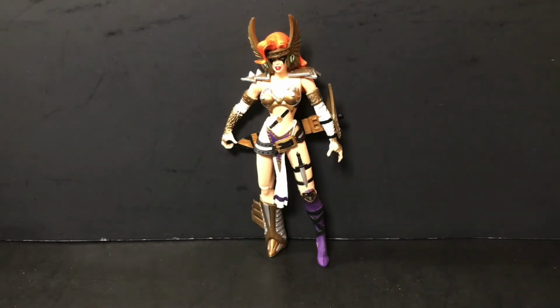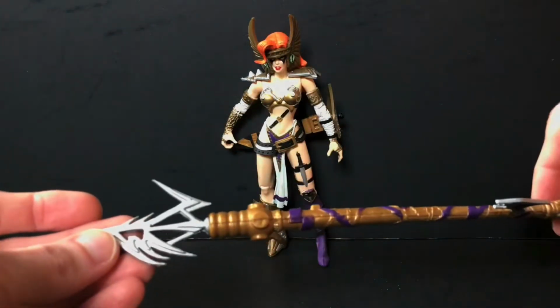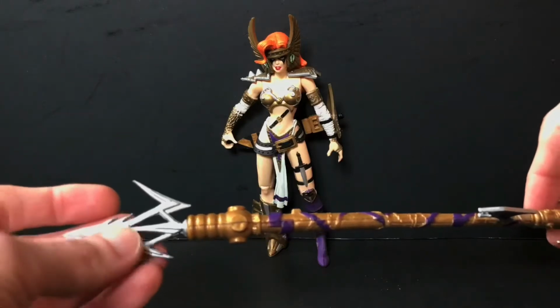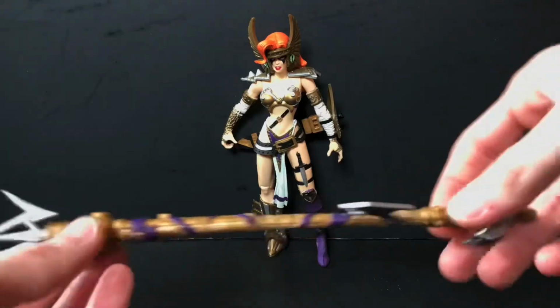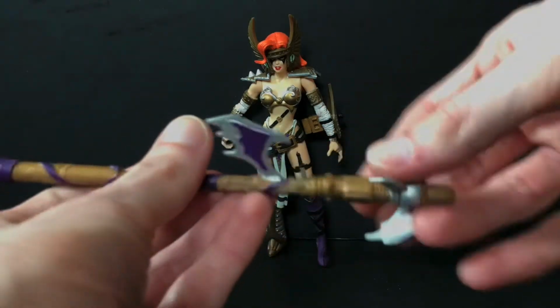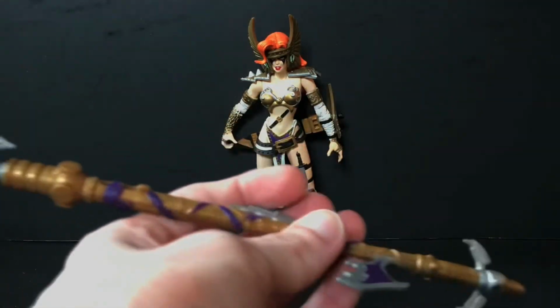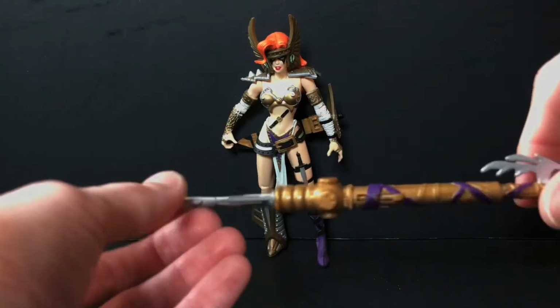Since I no longer have the packaging for this figure, let us move right along to the accessories, which she only really comes with one we're talking about anyways. She has another one that's on her person at the moment, but she comes with this big staff, spear, halberd thing. Something to note: it has little blades at the bottom, which this piece actually broke off on mine, but it's been glued on thanks to Mr. Brian, aka my dad, aka the old man.